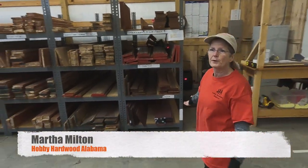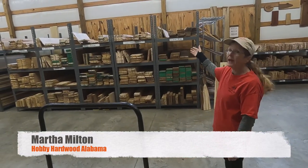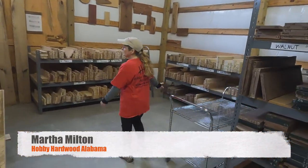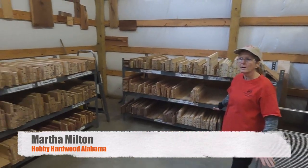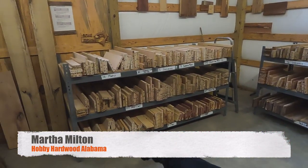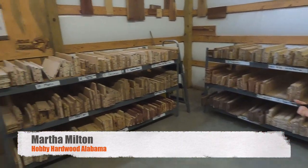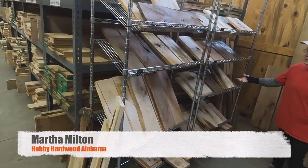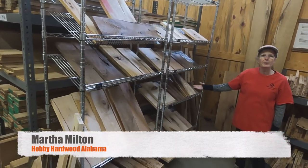In the building here, we have shelves of wood. They're labeled with the species name and the base price per board foot. Over here in the corner, we have what we call short shorts. These are boards that are less than 40 inches long and various widths in almost all the different species that we have on the shelves. We also have what we call trivets. These are pieces of wood that as I'm cleaning up boards, I think people might like.